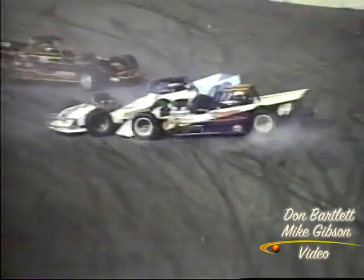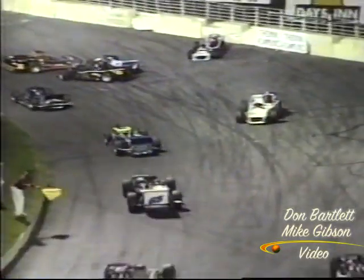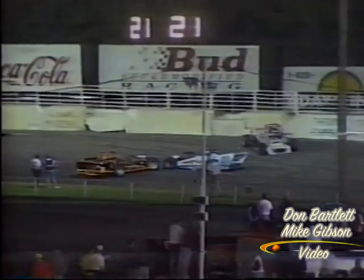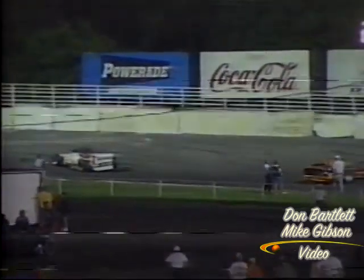21 laps are in. First and second place, Brian Napa, Jeremy Unruh, your second place running car. Also the 4th place running car, Mark Reagan, also involved. Justin Shea, car number 27. Oh boy, I've got to tell you, that one was just a collection of cars going down in the turn.